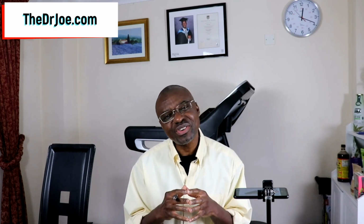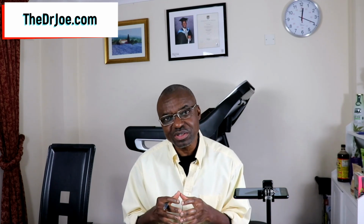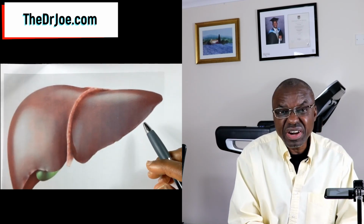Now, before we go into the strategies, I just want to show you images of what a healthy liver looks like and what a fatty liver looks like, so you can see what we are dealing with. So let's start off with this image here. This is a nice healthy liver. As you can see, it's purplish in appearance. The outline is smooth, it looks regular, and it's glossy. It's just a very nice healthy liver. Okay, so that is a healthy liver.